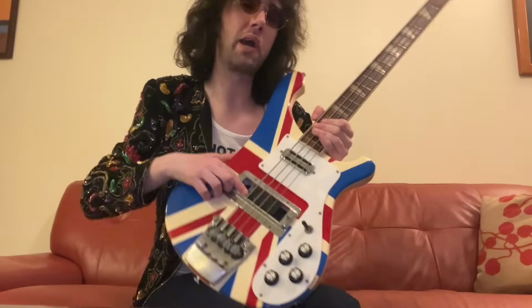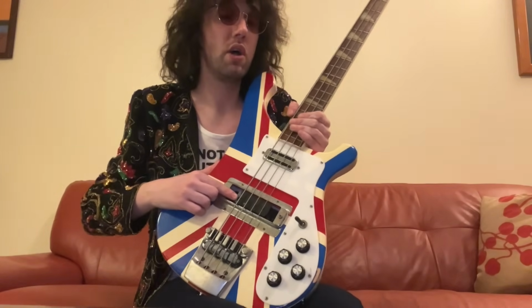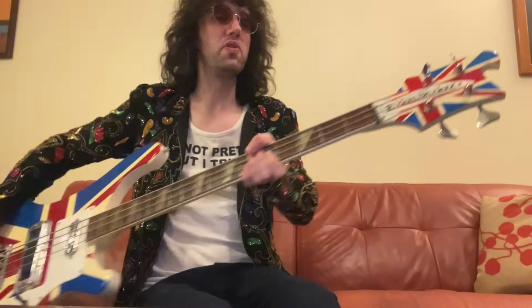I don't know what the back pickup is. I don't think it's a Rickenbacker pickup. I think it's something somebody wound. It's a custom paint job. It's got its share of bumps and bruises, but I have a lot of fun with this thing. I bought it very much as functional art.